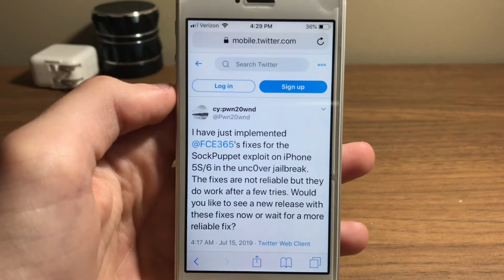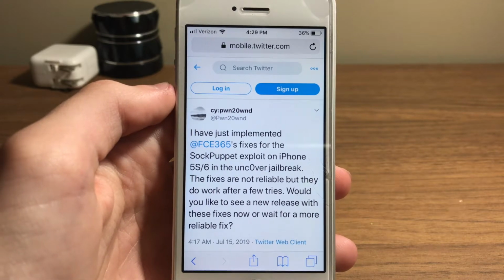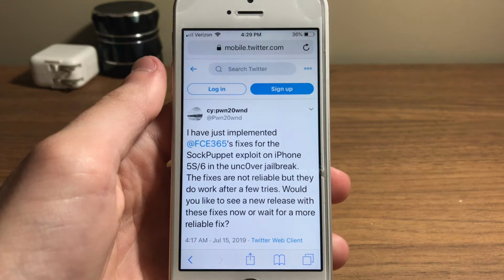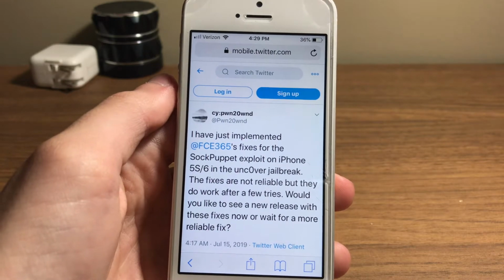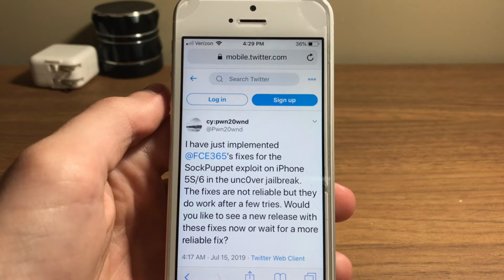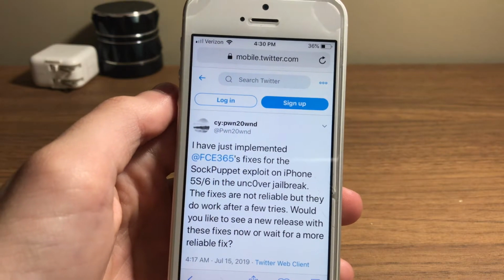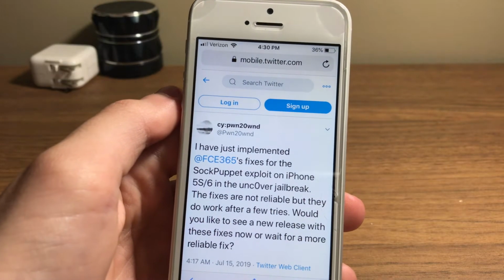So Pwn20wnd released unc0ver 3.3 Beta 1 just a couple days ago, and it added support for iOS 12.1.3 through 12.2. Now, in my last video, I did mention that 12.2 Beta 6 didn't work, but in Beta 7 or Beta 8, he fixed the unsupported message for iOS 12.2 Beta 6, so that is fixed. So if you're on 12.2 Beta 6 on an iPhone SE, iPhone 6S, or newer, you can jailbreak with unc0ver. If you're on iOS 12.2 Beta 6 for an A8 device, it will most likely still say unsupported because he took out the 4K device support, which is A7 and A8.